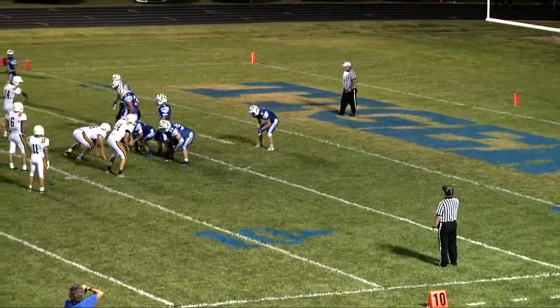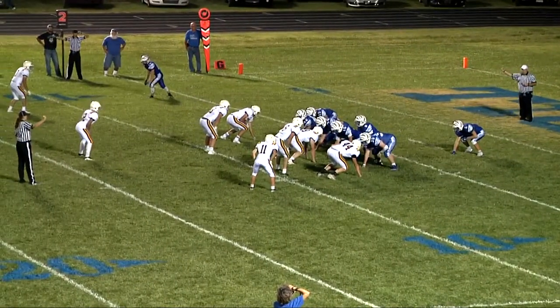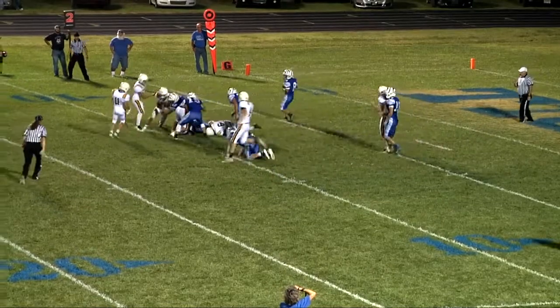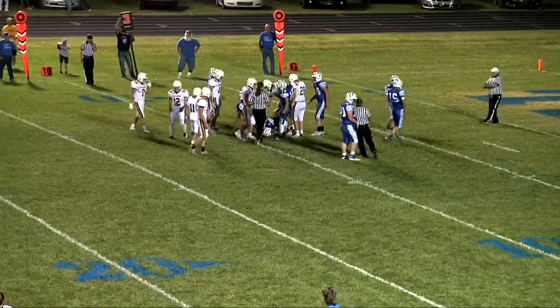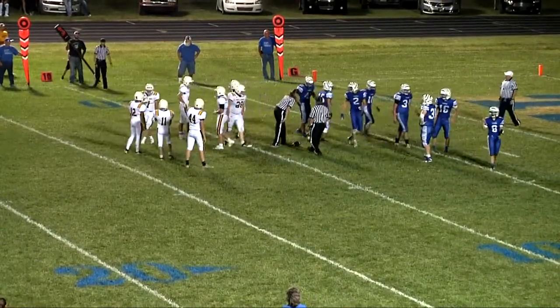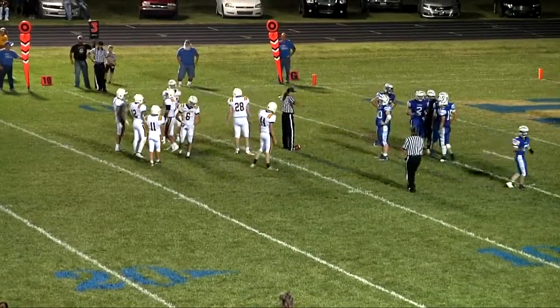Got out of the shadows of their end zone a little bit. So 2nd down and 4. Miller under center for the Tigers. Give to Rogers, and just nothing going there. Maybe a yard on the carry. Evan Garman in on the tackle for the Bulldogs. Looks like they got a couple new guys in on defense as well.